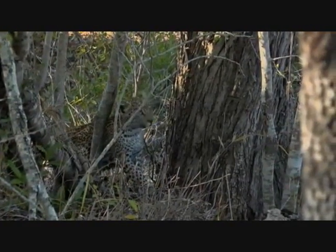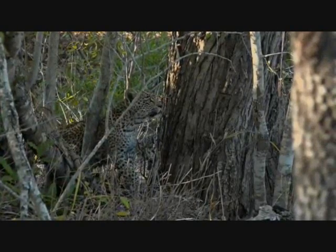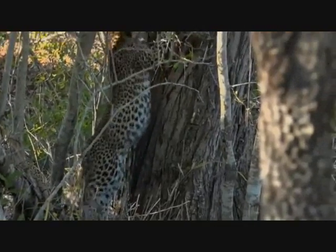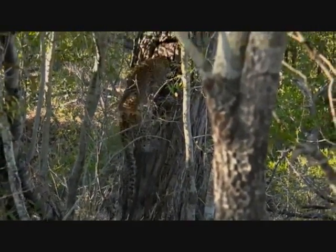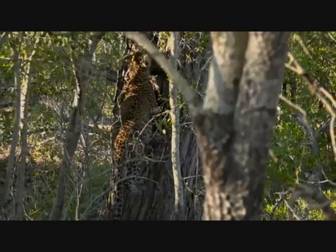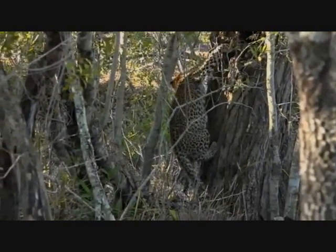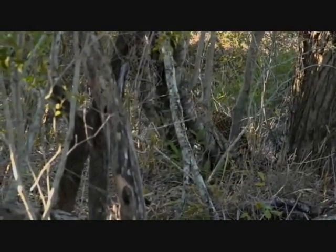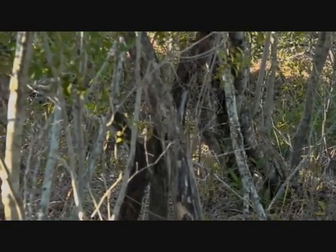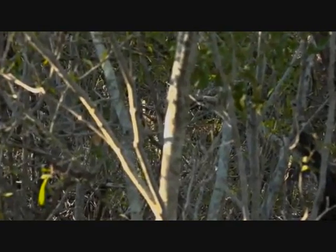Now, where is the other little monster? Oh, look at that. See, she's putting her head in a hole. Maybe she heard something in there, looking for possibly a squirrel or a monitor lizard. Now, those two creatures generally make up a leopard's first kill. So a leopard cub's first kill is quite often either a water monitor or a rock monitor or a squirrel.